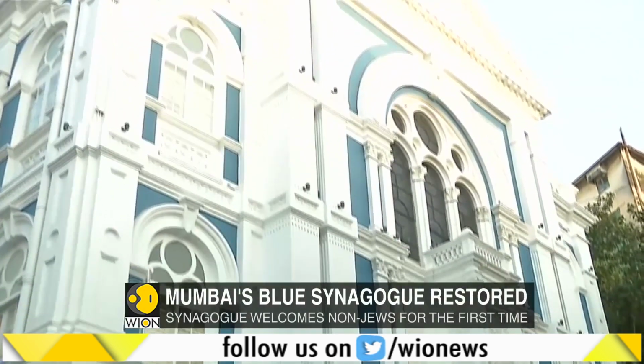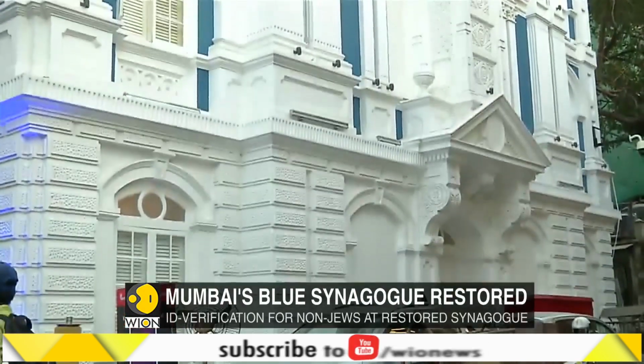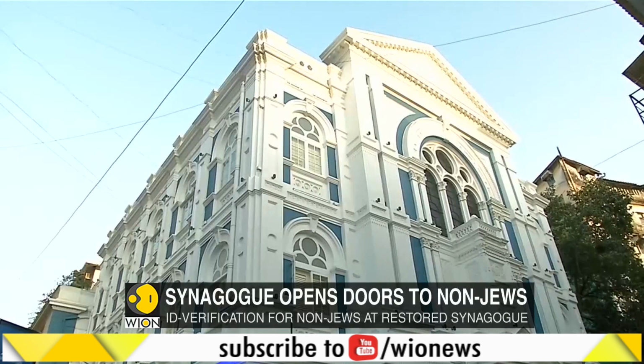Gleaming after 20 months of restoration, Mumbai's 135-year-old Blue Synagogue has been restored to its original glory and colour. And our correspondent Pragya Jha reports from the iconic landmark. The sky blue synagogue behind Rhythm House has long been a landmark in the city of dreams, Mumbai.